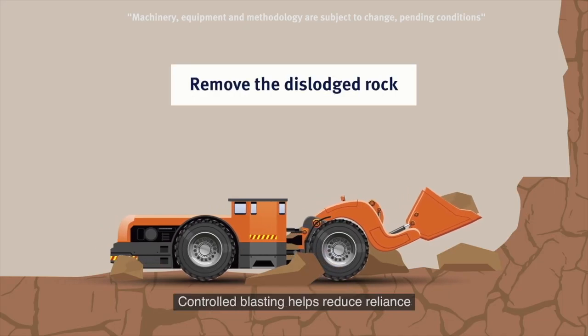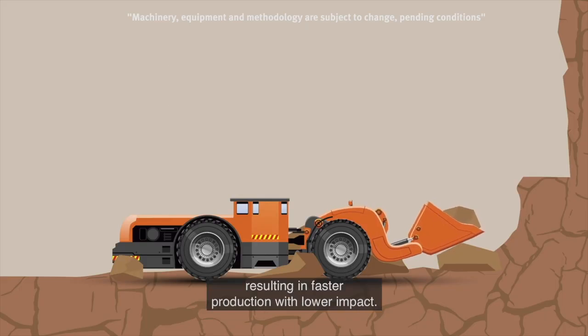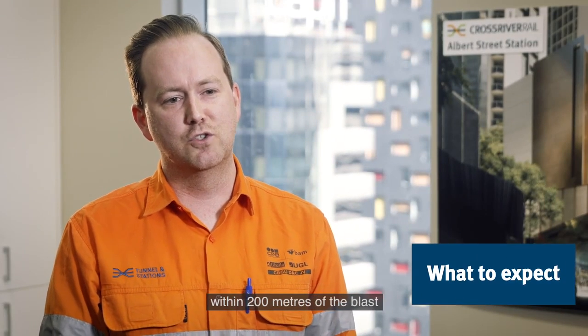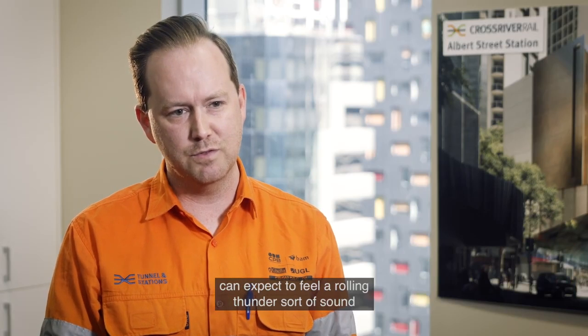Controlled blasting helps reduce reliance on continuous rock hammering, resulting in faster production with lower impact. This benefits both our workforce and the surrounding community. Local residents and businesses within 200 metres of the blast can expect to feel a rolling thunder sort of sound and some slight vibrations, and that's completely normal and completely expected with this type of blasting.